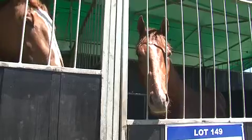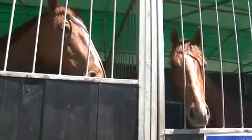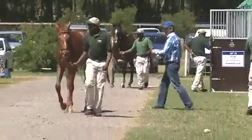And then pretty close to the end of the sale, I bought a lovely Silvano filly out of a Jetmaster mare that I used to train as well. Neat filly. Paid a little bit for her, but I think she could be a smart filly given the time.